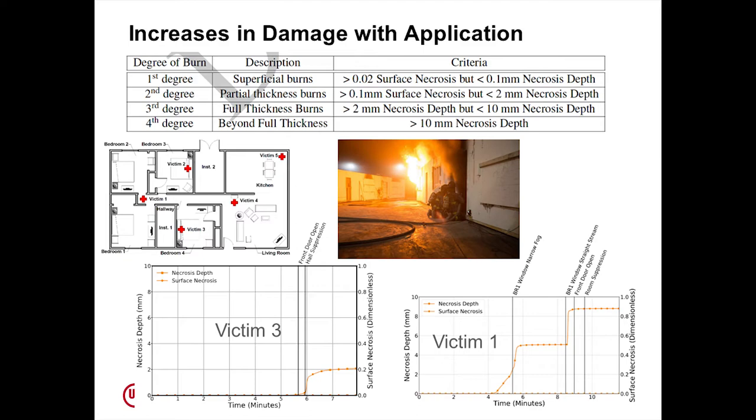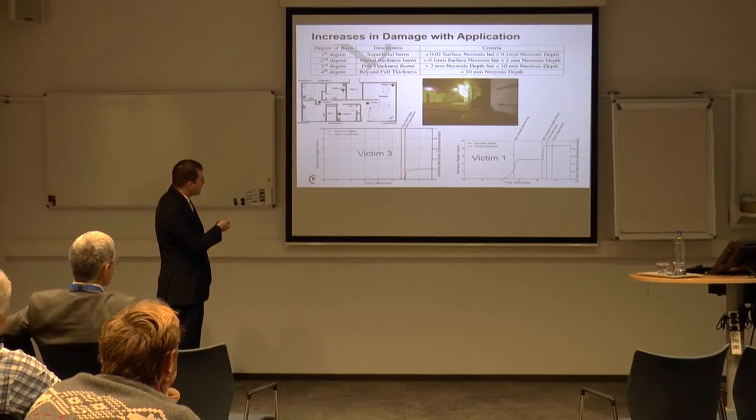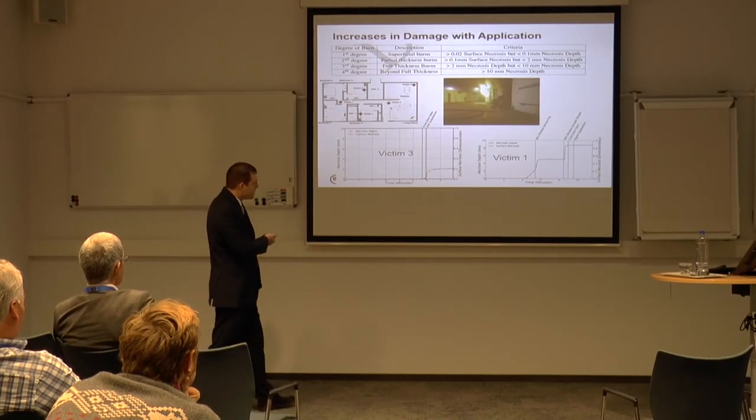So we did see some increases, but not massive increases, and we never went from no damage to a first degree burn, or a first degree burn to a second degree burn as we went through. So here's an example of that. When we spray water down the hallway, we see the skin damage increase, but it's only the surface of the skin. It does not get into the depth of the skin.